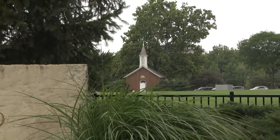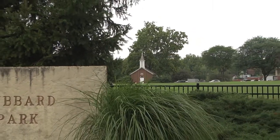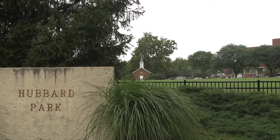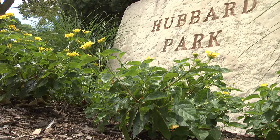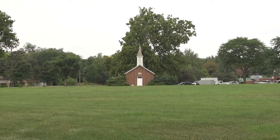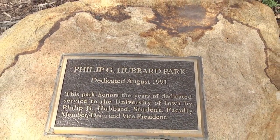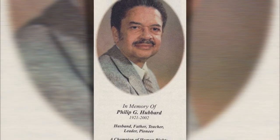Hubbard Park, the home of Danforth Chapel, has its own interesting history. Named after former university dean Philip Hubbard, the park was almost turned into a parking lot in 1988, but it was saved from this fate by several university students and faculty who loved the park and decided to join together in protest. It was known as Union Field up until 1991, and that year it became renamed and dedicated in the memory of Philip Hubbard, who was, for a good number of years, the Dean of Students here at the University of Iowa. He was the first African-American dean to serve in the Big Ten, and also the first African-American professor at the University of Iowa.